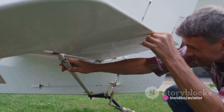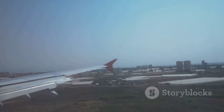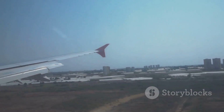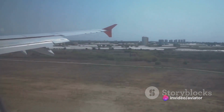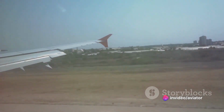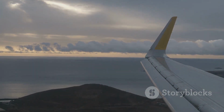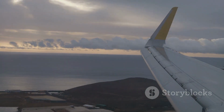Firstly, winglets serve a simple yet profound purpose. They cut down on drag. By reducing the formation of wingtip vortices, which are caused by differences in air pressure on the upper and lower wing surfaces, winglets minimize drag and make flight smoother. It's a bit like parting the seas of air, allowing the aircraft to slip through with less resistance.